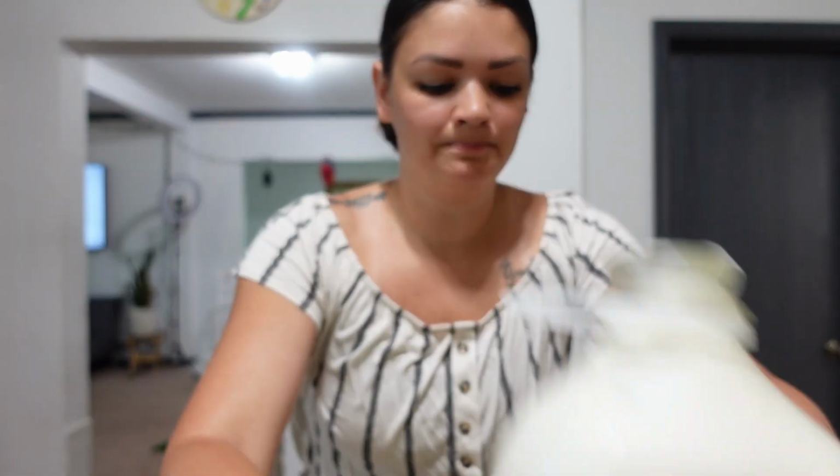Raw milk we get from a local farm, also near Duluth. I'll put the name of the farm on the screen here. I can't think of the name right now. But I am making a matcha.